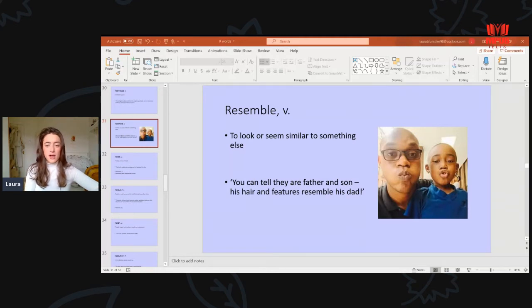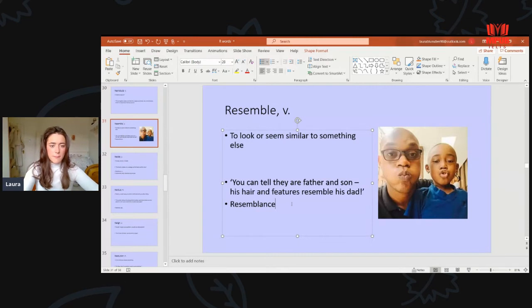So I've put a picture on the screen. Hopefully, you can see there is a resemblance. That would be the noun. I'll pop that at the bottom of the screen actually. Resemblance. And between the father and the son there, not just in the face that they're making like this, but also the shape of their eyes, the shape of their features, and they've got their hair the same. So the son will resemble, that's the verb, resemble his father.